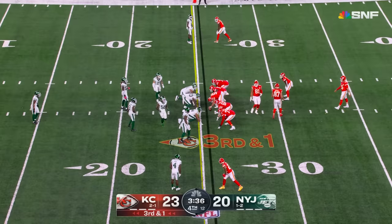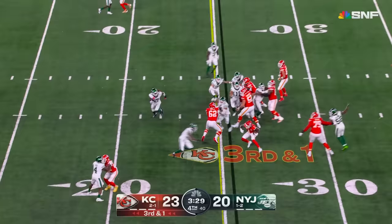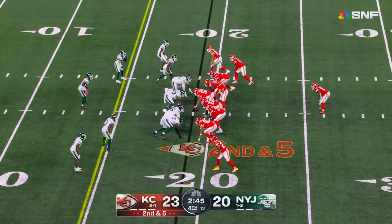Third and one, they put Blake Bell and Kelce there. Kelce takes the direct snap, hands it inside to McKinnon, who's got the first down. Even though Adrian Amos read it, I think they're going to blow the Jets out. This has been a battle.